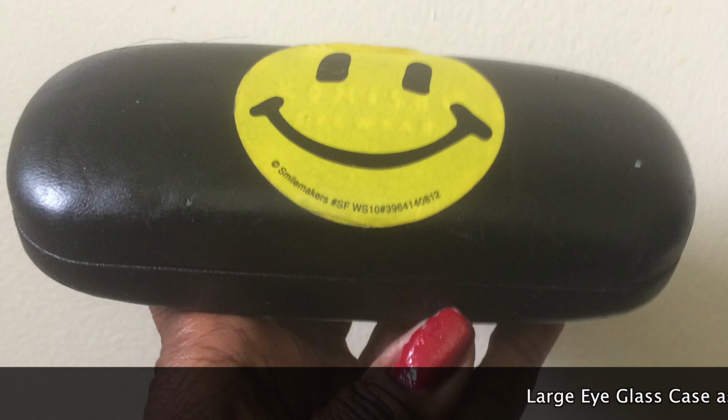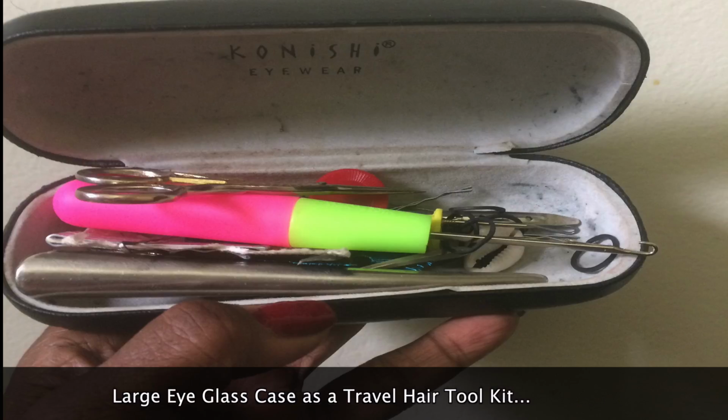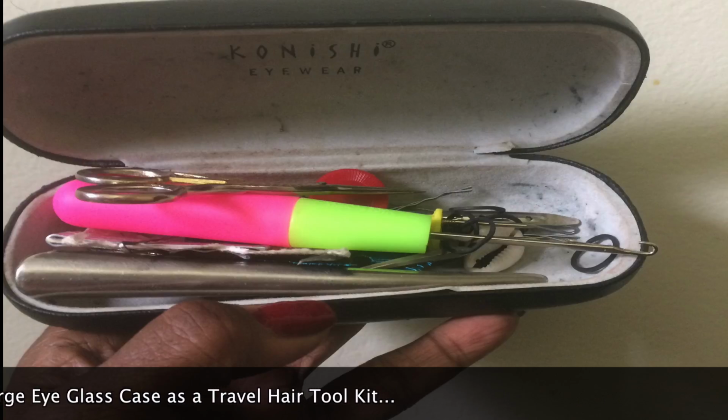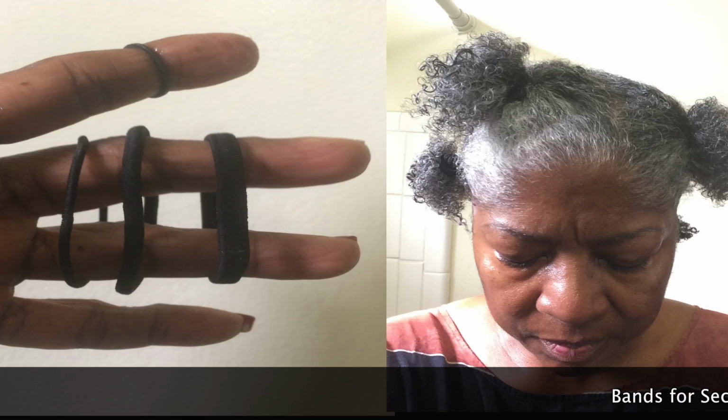This is a DIY. Take a glass case, an eyeglass case, fill it up with some of your quickie products if you're going to go run someplace or whatever. Throw that in your bag. So that is a good way to recycle some of your old glass cases. And you can label them. I'm the Smile Lady, so I put a smile on mine.